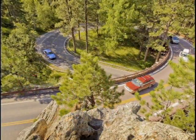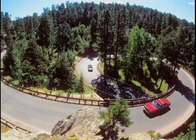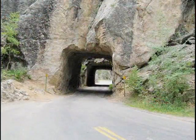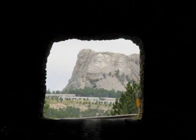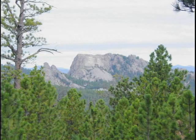Iron Mountain Road is also known for its pigtail bridges that accommodate for the change in elevation while still blending with the natural surroundings. Three granite tunnels frame Mount Rushmore as it comes into view, and scenic pullouts provide picture-perfect moments.